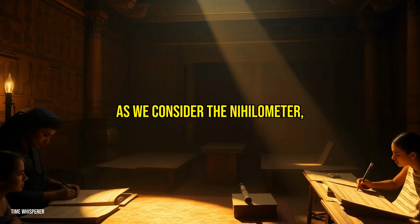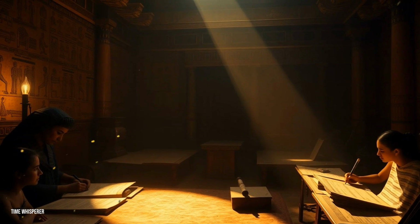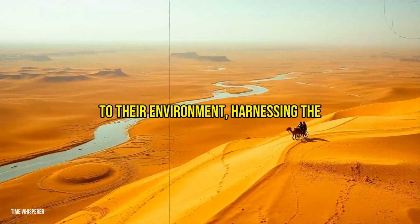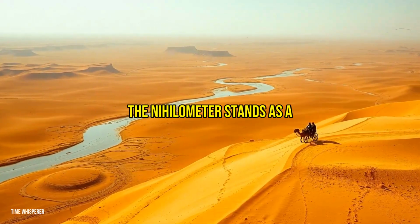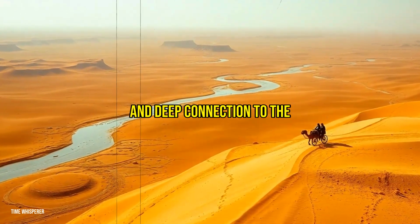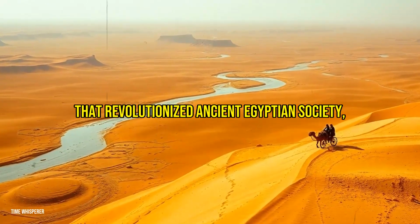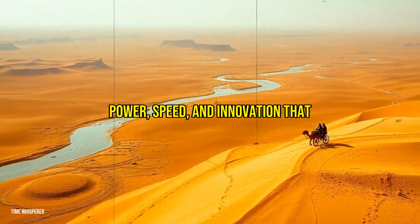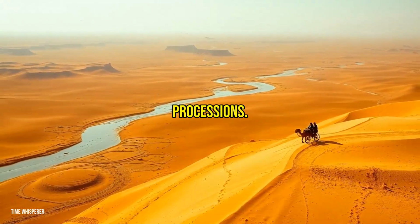As we consider the Nilometer, it's clear that this invention was far more than a simple measuring tool. It was a symbol of the Egyptians' ability to adapt to their environment, harnessing the power of the Nile to build a thriving civilization. The Nilometer stands as a reminder of their ingenuity, foresight, and deep connection to the natural world. Next, we'll explore another invention that revolutionized ancient Egyptian society: the chariot, a symbol of power, speed, and innovation that transformed warfare, hunting, and ceremonial processions.